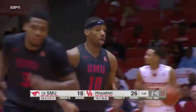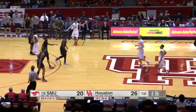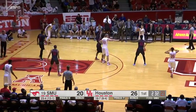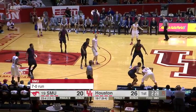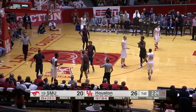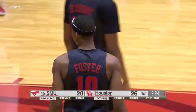Jeray Foster. Well, you can't relax against SMU. There's no way. They're too good and they're too competitive. They've got good players at every position and they play with confidence. As we said, they've been played from behind the last couple games, so they are not going to be denied for 40 minutes. 7-0 run, as you see there, for the Mustangs. Knocked out of bounds. Houston's ball, 14 to shoot.